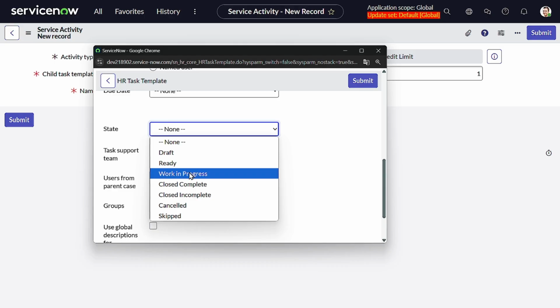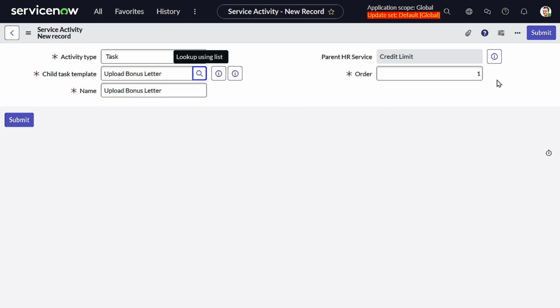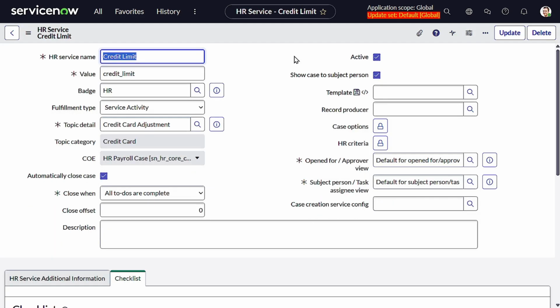Again, state I will keep as ready. The rest of the things I will keep as is. If you want to add additional fields, you can add from here also. But I will just go and submit it. The upload bonus letter is done, and I will give it the order 30. Okay, and done. So now we have created the entire service.